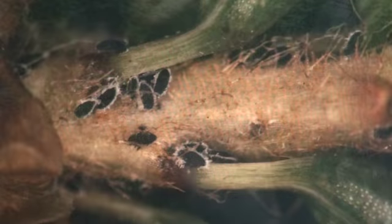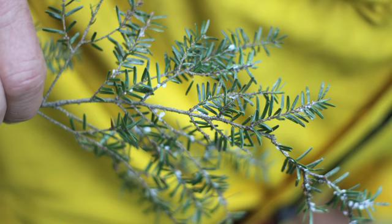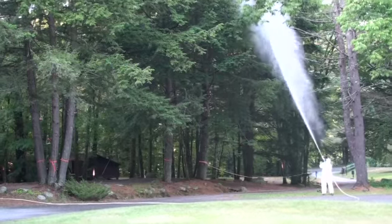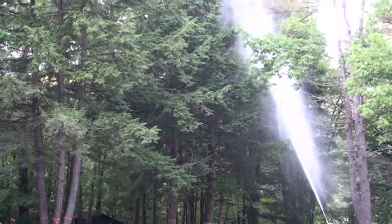A hemlock woolly adelgid is an insect that invaded the United States from Japan in the early 1950s, and it's been destroying hemlock trees in the Northeast ever since. What we're trying to find out today is, can we control this hemlock woolly adelgid through ground applications? Are we going to be able to use fungi to suppress this invasive pest?